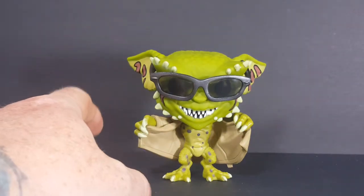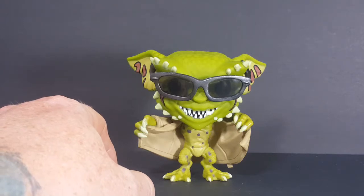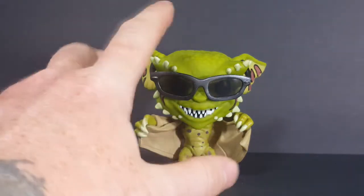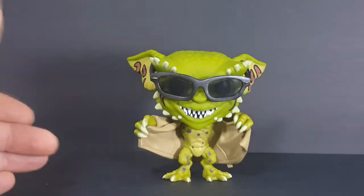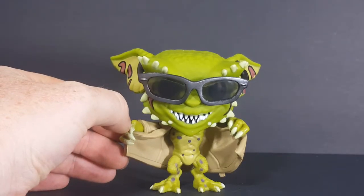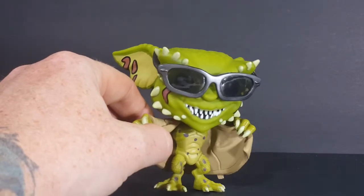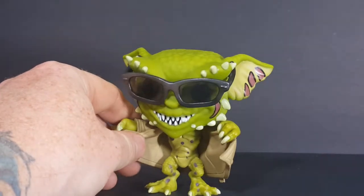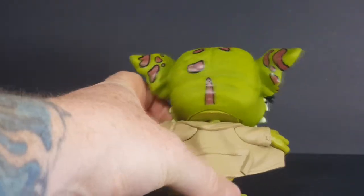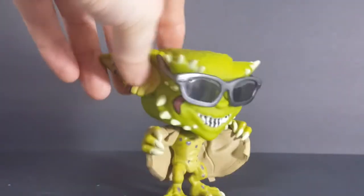Very nice. Looking through the camera, he actually looks greener than he is. It's more of a pea soup green in person. And as you can see, kind of a sloppy paint job on his thumb claw. But overall, the rest of the paint seems to be pretty crisp. Really like it.